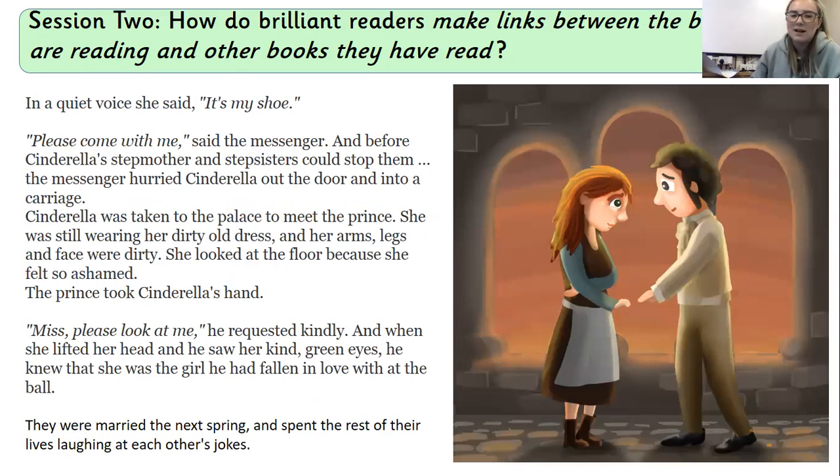And before Cinderella's stepmother and stepsisters could stop them, the messenger hurried Cinderella out of the door and into a carriage. Cinderella was taken to the palace to meet the prince. She was still wearing her dirty old dress. Her arms and legs and face were dirty. She looked at the floor because she felt so ashamed.